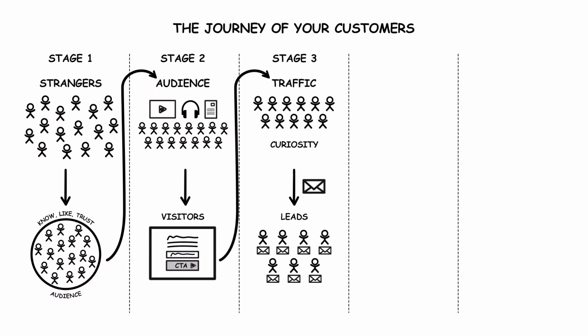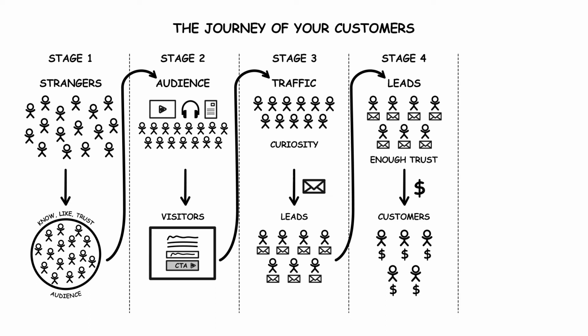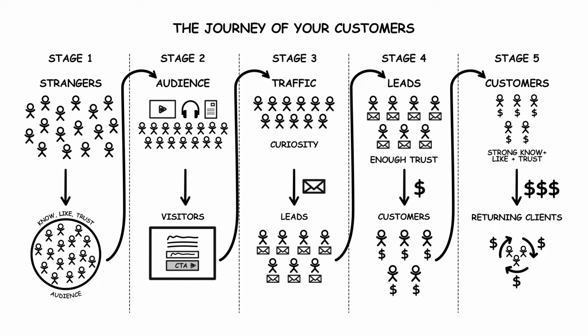And the third stage is when that traffic, some of those visitors turn into your leads, they opt into your email list. The next stage of the journey is when some of your leads gain enough trust in you to turn into your customers. They buy the first product from you. And the fifth and last stage is when your customers know you, like you, and trust you well to keep coming back to buy more from you or to sign up to a subscription-based service of yours.